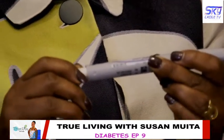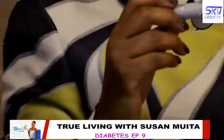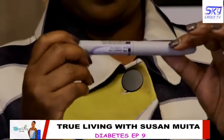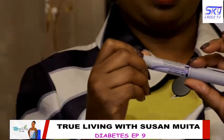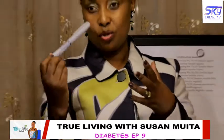Let's say you are taking care of an old person who cannot see well, or somebody whose eyes are affected, because when you are diabetic, your eyes tend also to have problems, the retina, you get glaucoma, cataracts, so you are not able to see well. So your caregiver or family member can help you turn the pen to the right number.